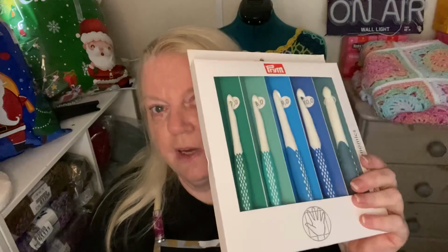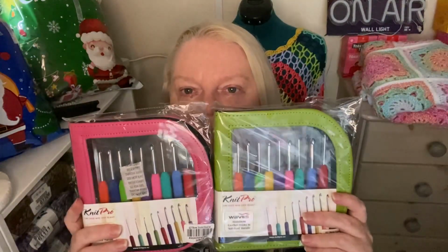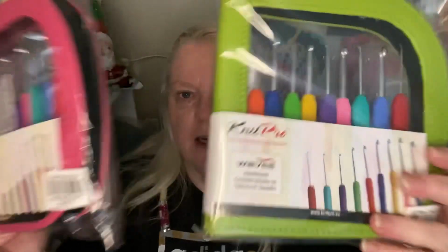And I have a set of Prim hooks. These I got as a bit of an experiment as well. I didn't know if these would be popular or not. So at the moment, I've just got that one left of those. Let me get these a bit closer. Then I have these. Now, these were very popular. I sold lots of these. You get the hooks and I've got a choice of green or pink case. And one of these days, I'll review these hooks, because last time I reviewed the Amours. So in my next review, I'll do these. So I'll leave those out so it reminds me.